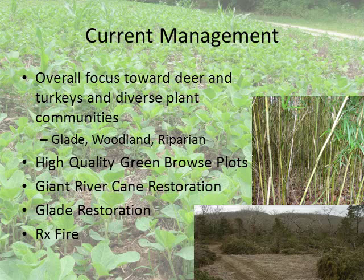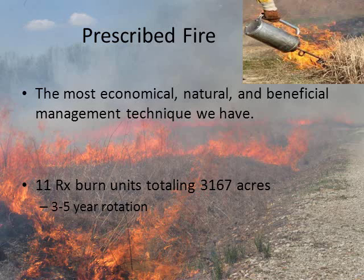Then when they drop their needles, the needles are very acidic. They have a high calcium content, so they lower the pH of the soil. And by doing that, those plants that are supposed to be there can't grow either. So prescribed fire kind of restores glades to what they were supposed to be. And prescribed fire, which is kind of what we're here about.